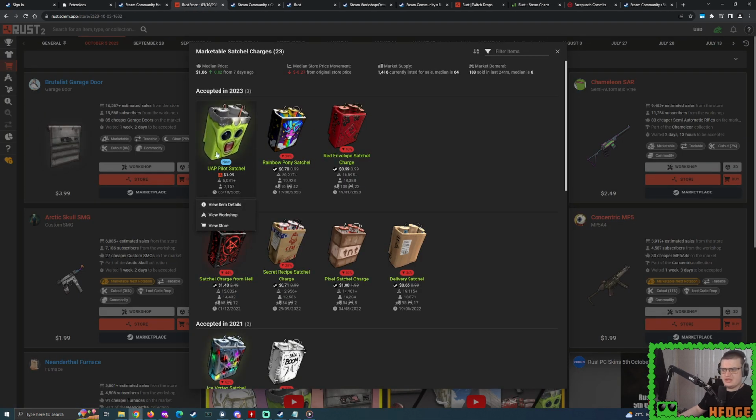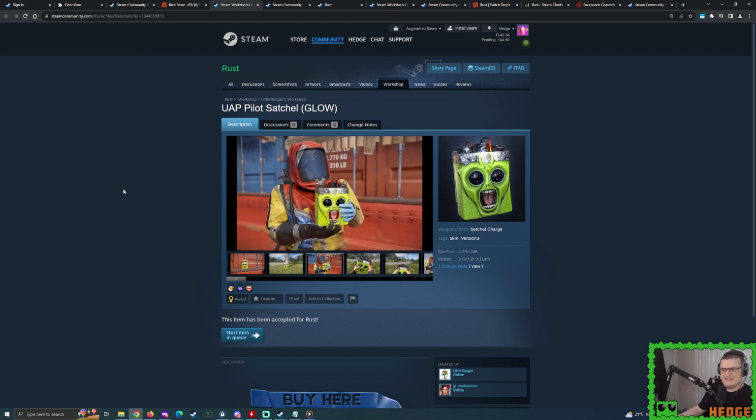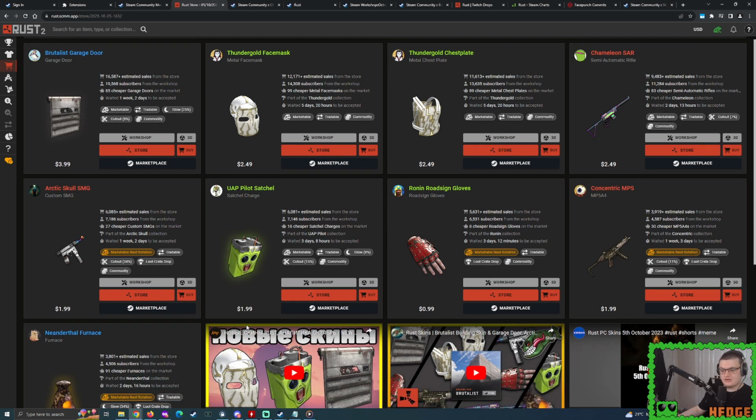So back over to here, we have the UAP Pilot Satchel, and he looks really, really silly. Just look at him. He's just screaming. So with that, I'll be honest with you, I just don't think he's going to be retaining the $2 price. Yeah, I don't think that's happening. I could probably expect this maybe going down to like 70 cents or something.